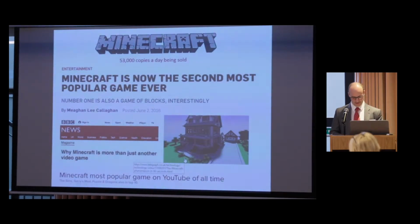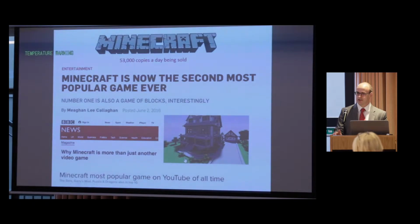So, just to give you some stats on Minecraft, since the beginning of 2016, there's been 53,000 copies of Minecraft sold per day. There's over 100 million copies that have been sold, and the pocket editions, the ones that you can play on mobile devices, are the most popular. But if you go to the PC version, as of earlier this week, over 30 million copies have been sold.